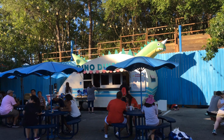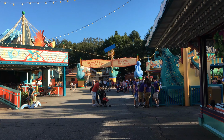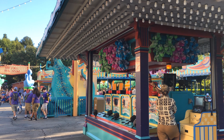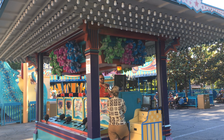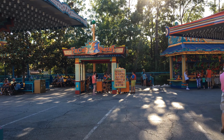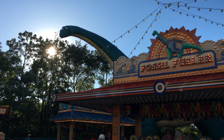Here's a small place called the Dino Diner, and just some different types of snack food there at that restaurant. And looking back at where we came from, you can see another game here. There's even a face paint. And there's our Brontosaurus again.